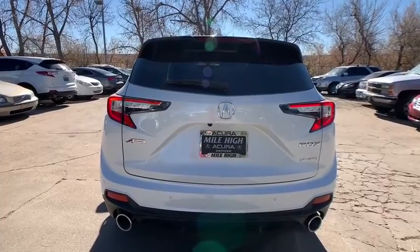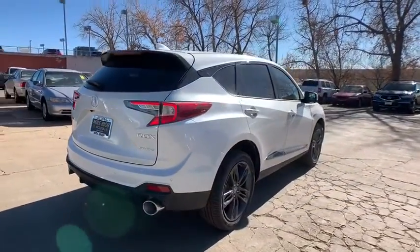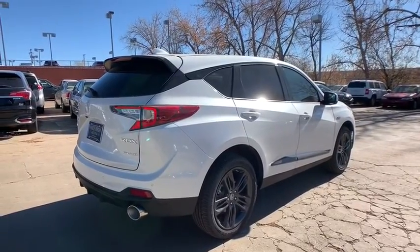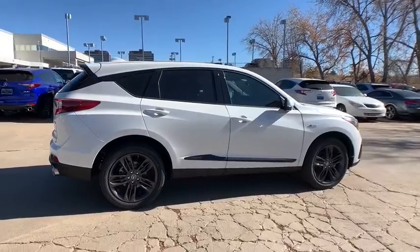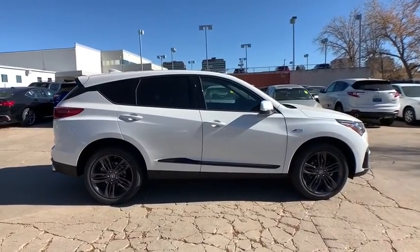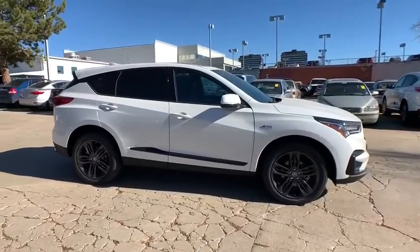liftgate, power passenger seat, steering wheel audio controls, navigation system, stability control, all-wheel drive, anti-lock braking system, dual airbags, Bluetooth, leather-wrapped steering wheel, alloy wheels, adjustable steering wheel, power steering, four-wheel disc brakes, keyless start.